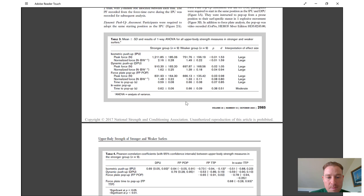But at the end of the day, this study does show a bit of a correlation between being stronger with your upper body through these measures, through an isometric push-up and dynamic push-up, being stronger and having a faster dry land pop-up and having a faster in-water pop-up, though the in-water was a little bit closer of a difference. So that was pretty interesting in this one.